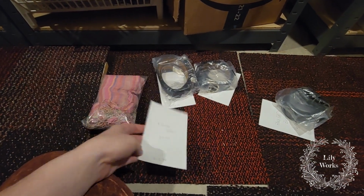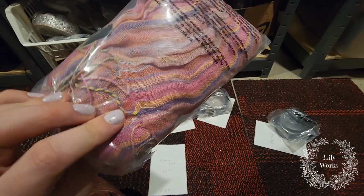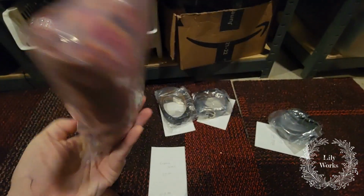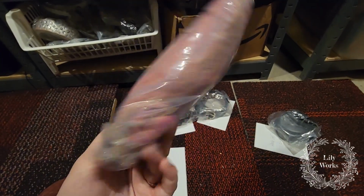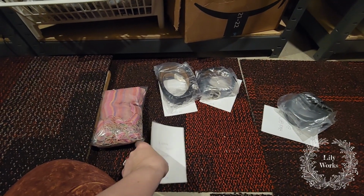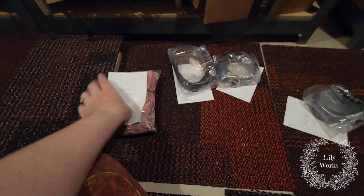Anyways, this is a Firenze scarf, so Italian, and it is 100% linen. There we go, 100% linen. And it is a colorful, light, beautiful scarf. I picked it up at Goodwill for $2.99 and it sold on eBay for $22.